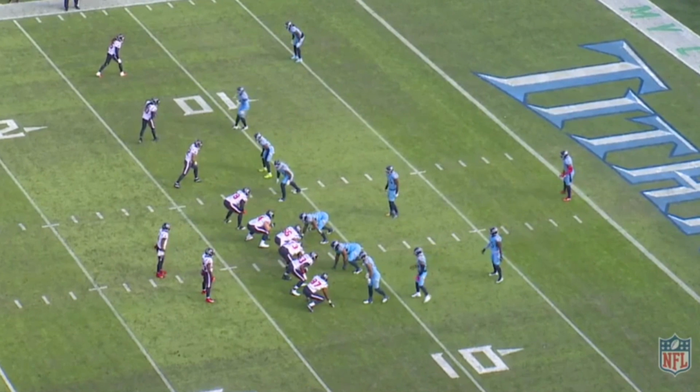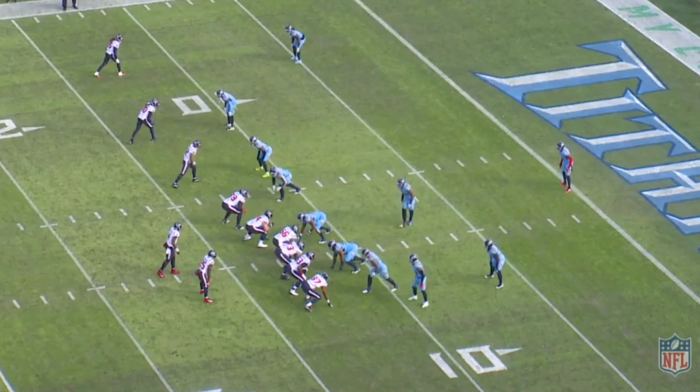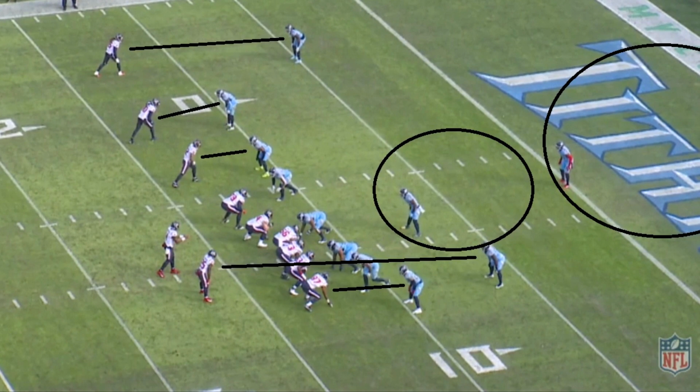And this play that just, something went wrong. So Tennessee is in a cover one hole concept, and that's the route that Watson is going to try to throw this ball to. Logan Ryan is in charge of covering him. He's probably Tennessee's best corner at this point, just with all the injuries.